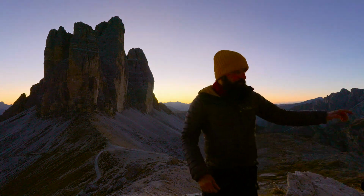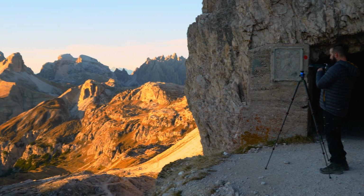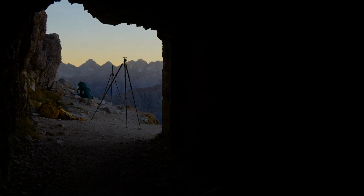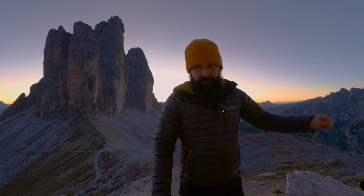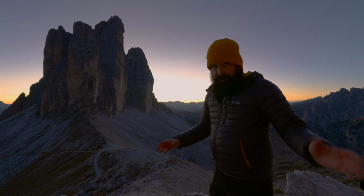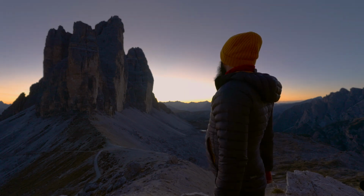We're actually up by a little war tunnel. So you get up to the plateau from the Refugio Locatelli, and then once you're up here, just come up the scree bank that's on your right hand side as you're walking up. Yeah, here we are. Get to the right to the top, and that's a great view to get this sort of S-bend. I'm not sure you can see it up towards Tre Cime. Sorry, I'm a bit out of breath and all over the place at the moment. It's been a long day.